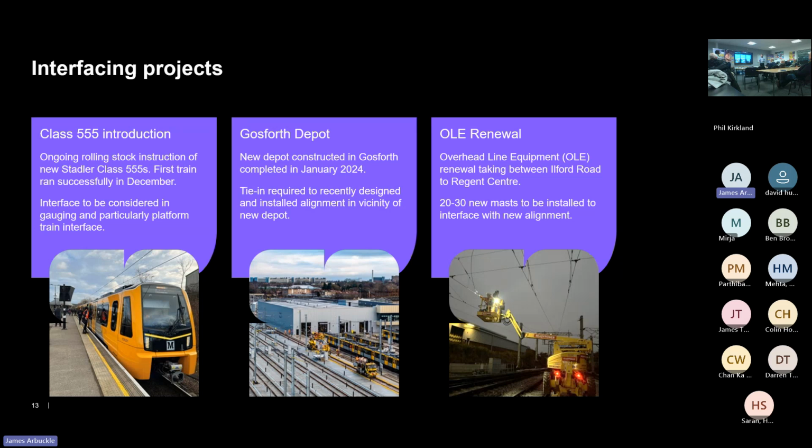We've also got Gosforth Depot, so that was completed in January of 2024. And that's a brand new depot to look after the new trains. As part of that, there was a section of track used, which was excluded from our scope, but we had to make sure that we tied in our alignment into that scope, into that piece of track.